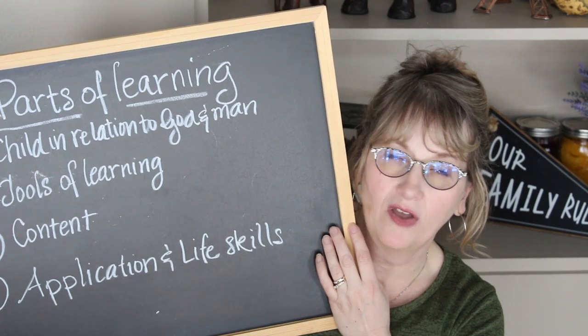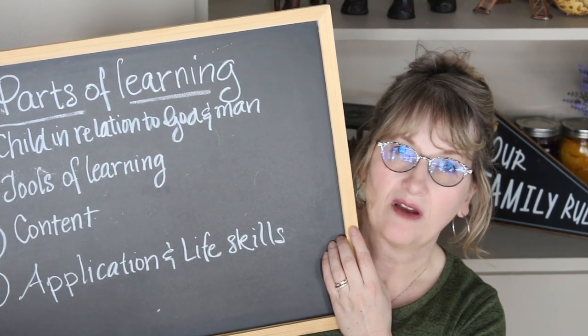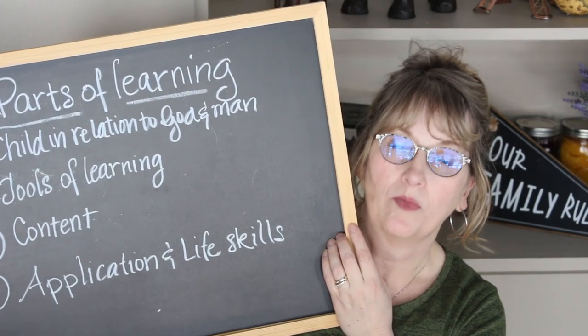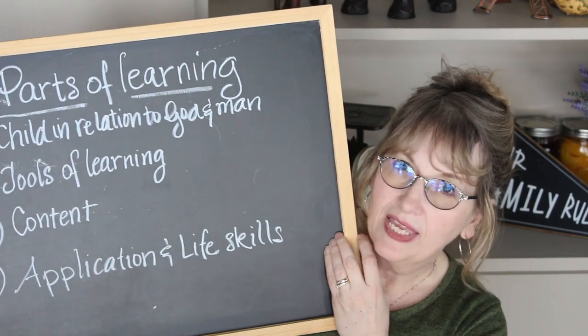Of course, they're going to have their own relationship with God. They're going to have to develop this on their own eventually. But when they're younger, you've got to train them. You've got to train them not to listen to their appetites, things like their impulsiveness, basically. So that's number one. Number two is the tools of learning.